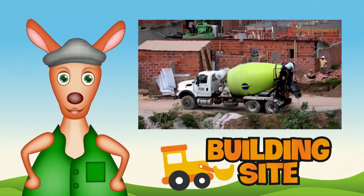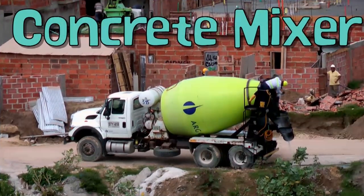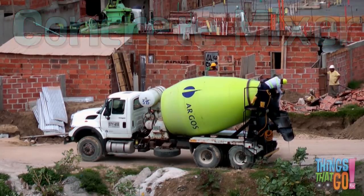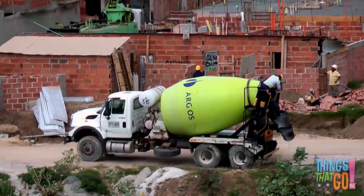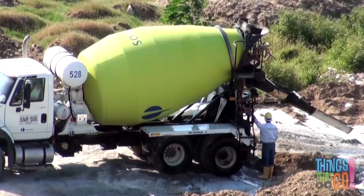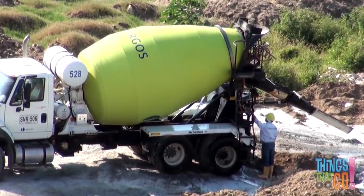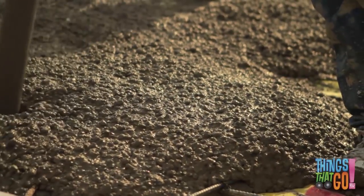Have you ever seen a concrete mixer truck before? Yes? A concrete mixer has a large drum on the back that spins. Can you see the drum spin? Inside the drum, the truck mixes cement, sand, gravel, and water to make gluggy, wet concrete.